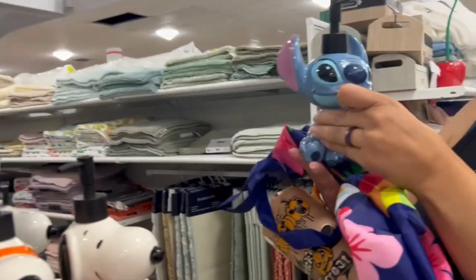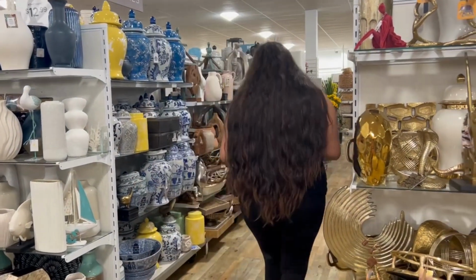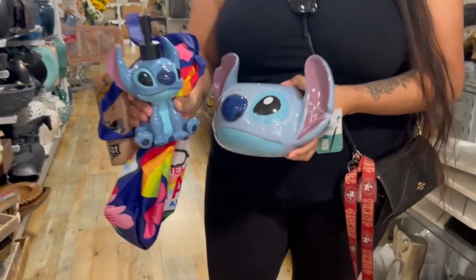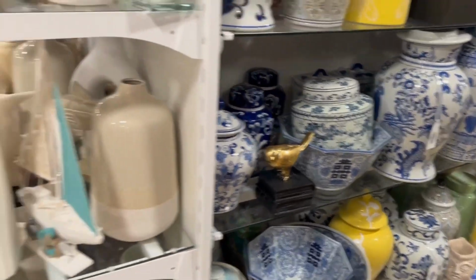Oh, they have a Stitch one too. Okay, I love this one. That was a good find. Look how happy she is. Let me see it again. It's so cute. And it was blending in with this too. That was a good eye.